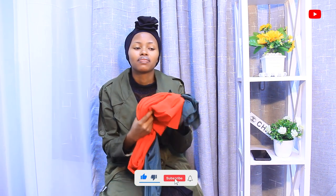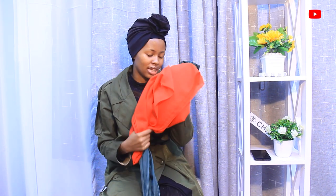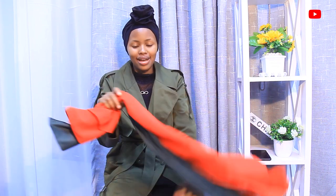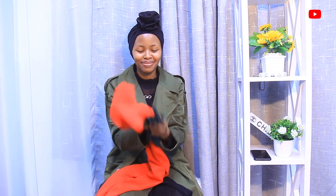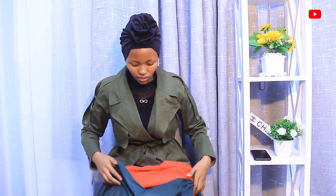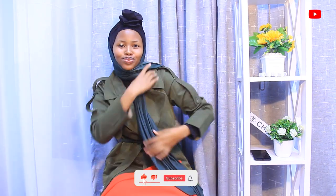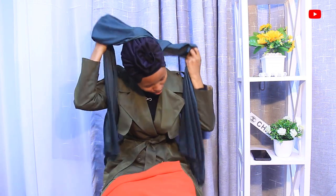Most of them are sold by the hijabi girls who sell dresses, long dresses, maxi dresses, as well as the hijabs. So that's where I got these two head wraps, and I feel that they are so cute. They complement my color. How cute is this? I got this jungle green one. They are going for 250. I feel cute, and I know they are cute.